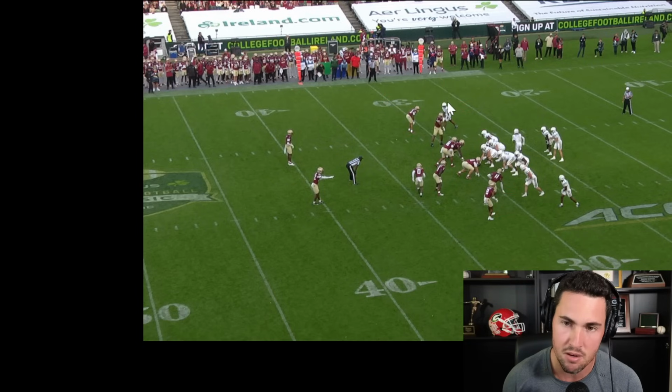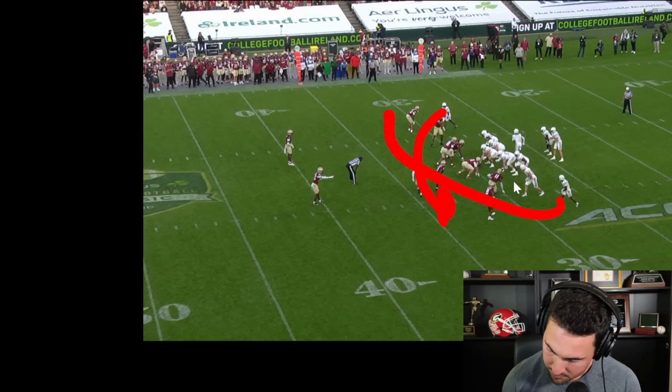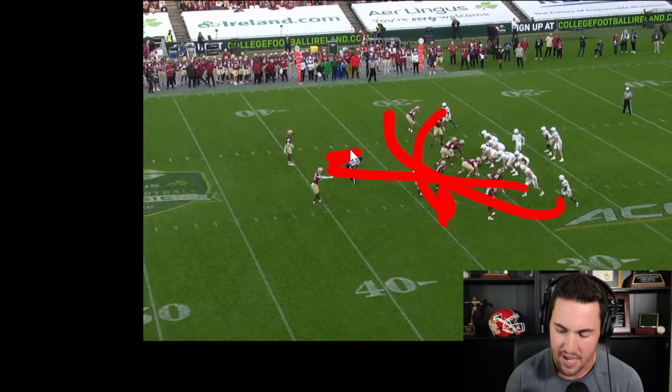So anytime you're against man, you like what we call mesh concepts. It creates a natural rub. We call it a rub. Defenders call it a pick. It's a rub. So what we're going to get is crosser, crosser. We're going to get a deep sit route from the tight end, which is great versus zone. He'll kind of sit. Against man, he's not really there. You may find a way to work him as a last resort.